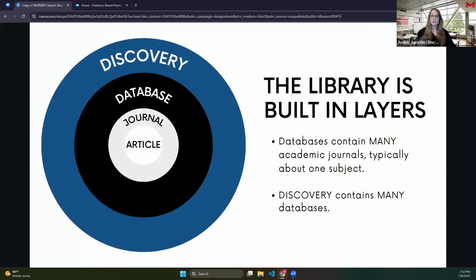The library is not just a building with books. The library, honestly, is more of a digital space these days. In fact, our library is digital first, which means we don't buy print materials. We buy digital materials because we want to make sure that all of our online students have the same access that our in-person students do.